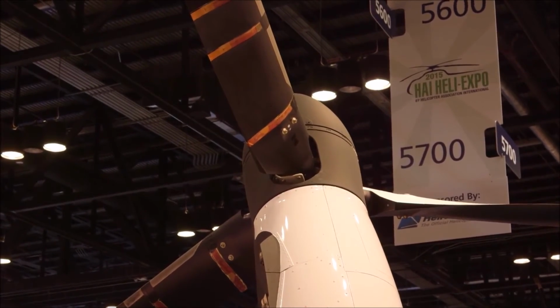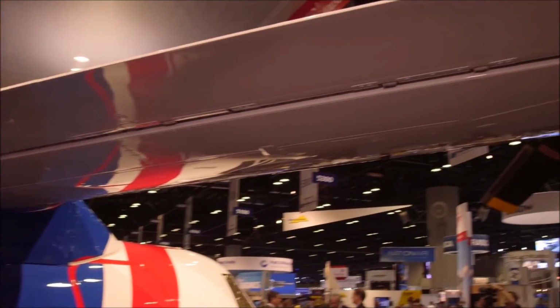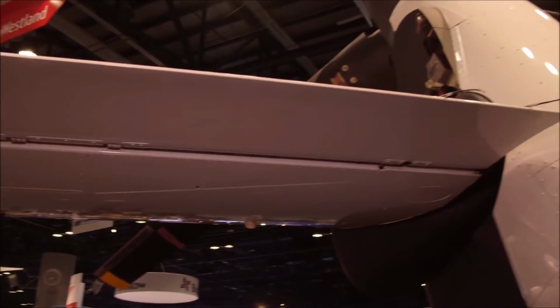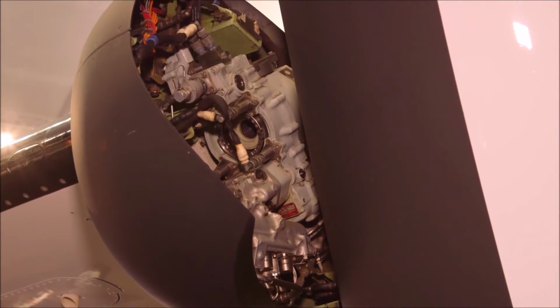When you're first taking off, your lift is being created by the rotors, not by the wing. And the wing is not going to become effective until you reach about 100 knots or so. So you can't rotate the nacelles as fast as you possibly could. You have to rotate them at a certain speed. And what we've done for that is we have preset nacelle angles.